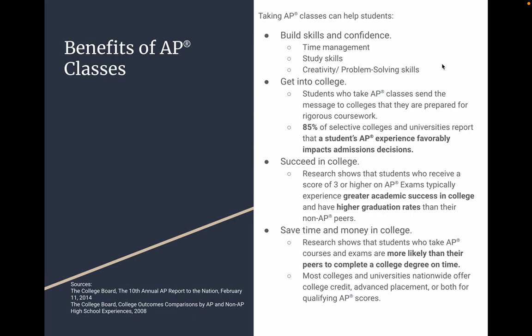Additionally, advanced placement courses are available globally, so there are even some international universities that will accept AP credit. If you're interested in looking more at the sources where I pulled this information from, I do have them listed at the bottom of this slide. Also, towards the end of the video, I do have a link to an article that you can read if you're interested.